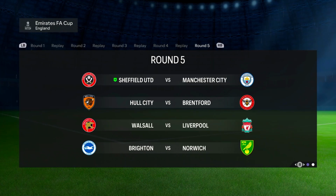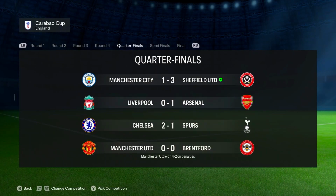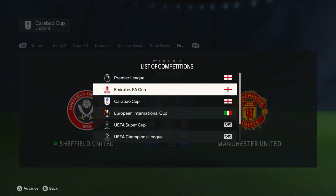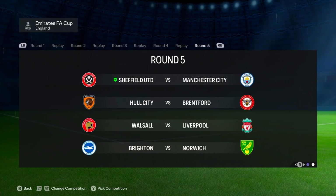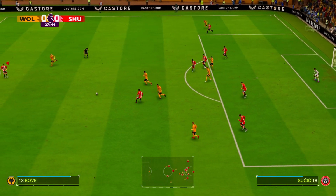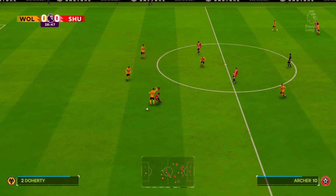If we can somehow scrape through against City once again, as we did in the Carabao Cup quarter-finals, there's every chance we can make it to a second domestic cup final. Thinking quite far ahead of ourselves here, but looking at the teams left, there's a great opportunity to at least make it to Wembley. Bogle does well. That's good from the Englishman. Back into the squad on a consistent basis.